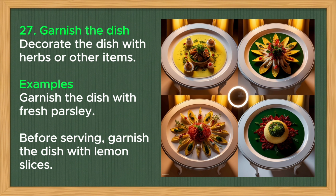27. Garnish the dish. Decorate the dish with herbs or other items. Garnish the dish with fresh parsley. Before serving, garnish the dish with lemon slices.